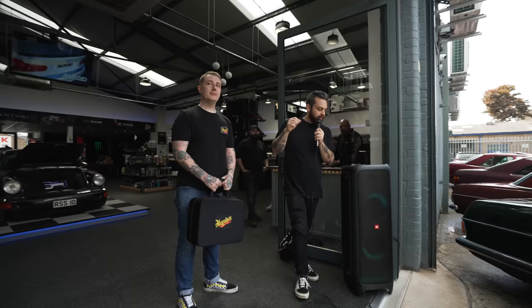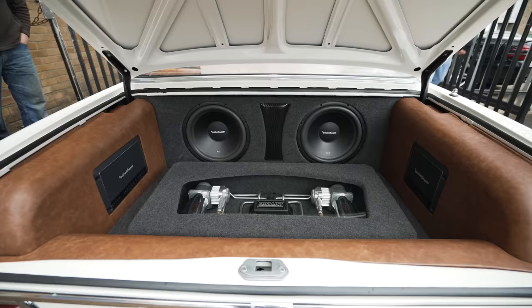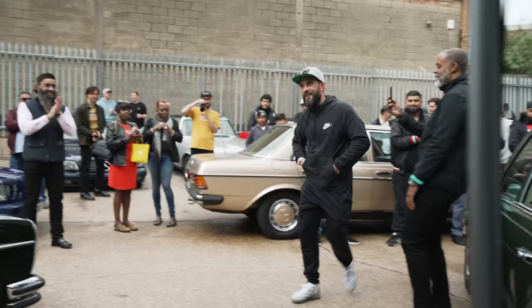Leroy's got an insane white 280 SE out front. It's actually on Airlift Performance. It's got a full boot build, audio install, and it's actually a diesel swap too. Pretty cool car, I think, right? Really cool build, man. Appreciate it. Nice one, dude. Take it easy.